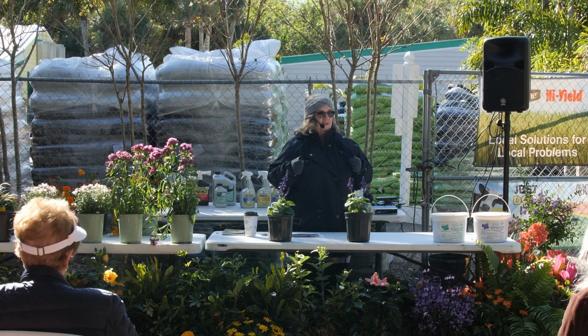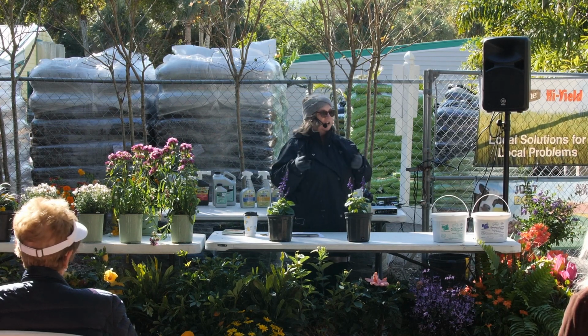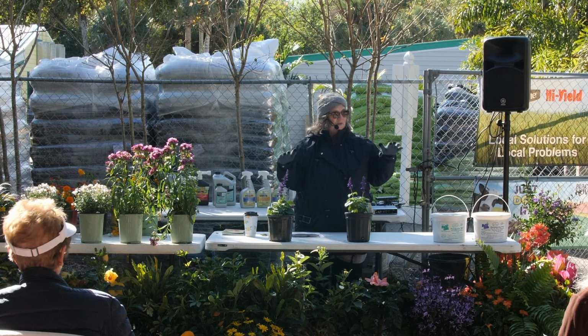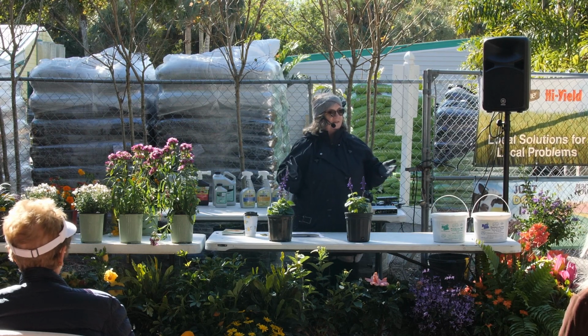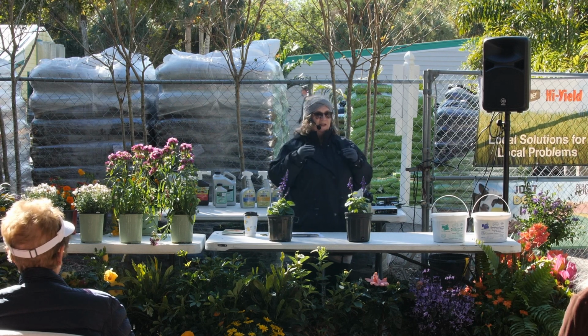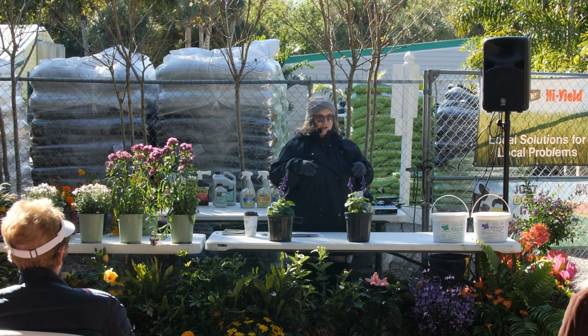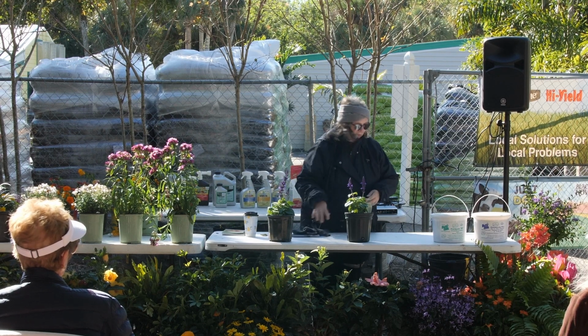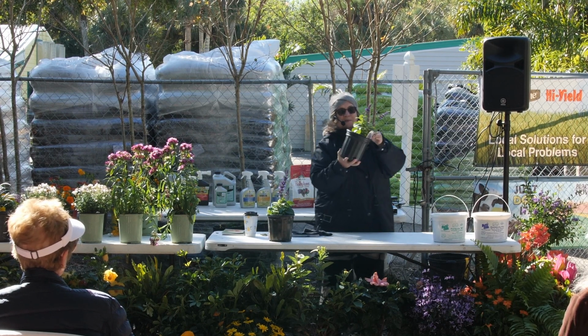So now you're ready to start installing. You've got the bed cleared, the old landscape plants are out, the sod is removed, it's nice and smooth, you've added your soil amendments. Generally speaking, when you plant your landscape plants, or any plant, you don't want to plant them any deeper than what they are in the nursery pot.